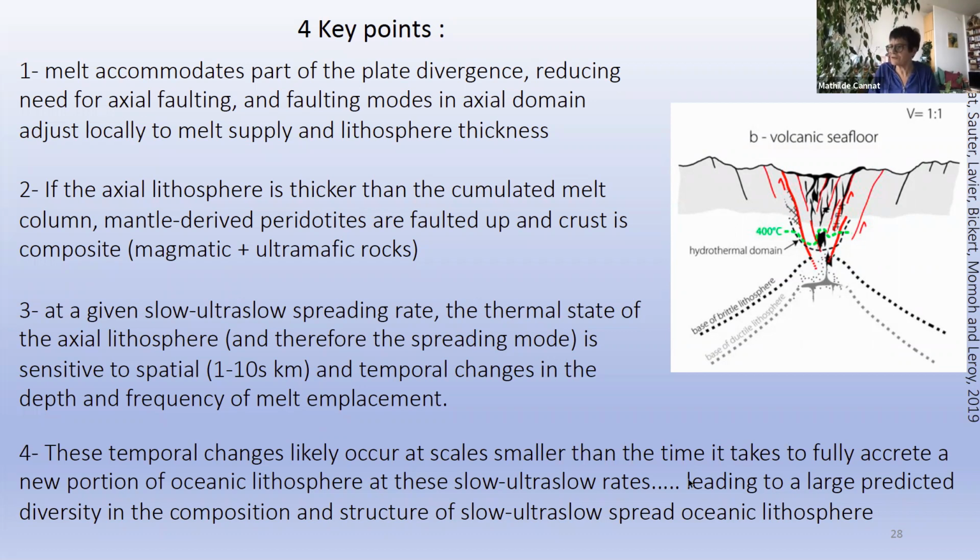And the consequence is that we can predict that there should be a large diversity in the composition and structure of slow and ultra-slow spread oceanic lithosphere, because to build one particular column of lithosphere, you have a chance of going through a range, possibly not from detachment dominated to volcanic, but within the volcanic realm, you have a chance of going through a lot of situations where you've got your lower crust hot or your lower crust cooled, and your hydrothermal system cooling your magma very fast, etc., etc.